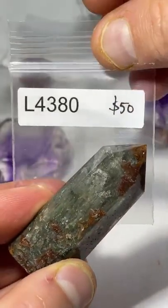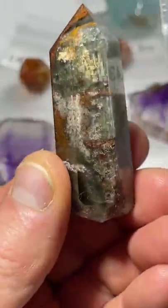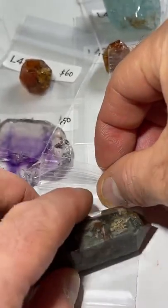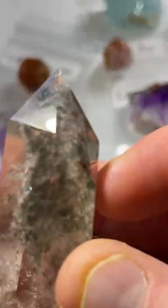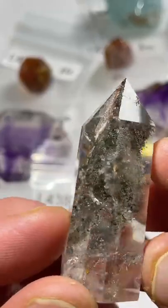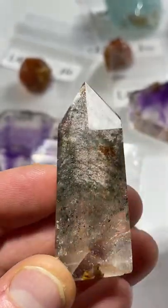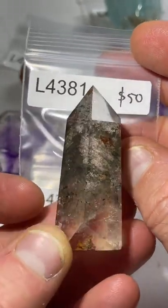That one is $50. Fully included, all over the place. Like, oh my goodness, what a beautiful rock. Next, this one, mostly on a phantom line, going up to the top. It's some kind of metallic thing up in there. $43.81, $50.